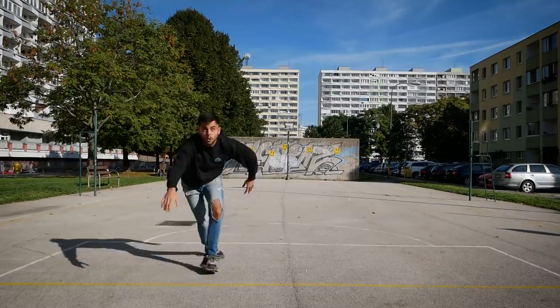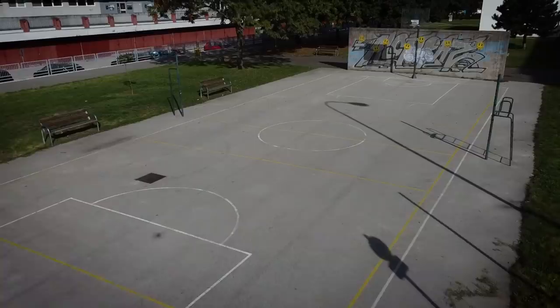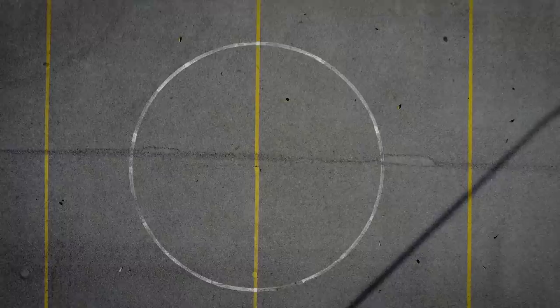Hello guys, my name is Doke and this is Petržalka, the biggest hut in Central Europe. And this is a basketball court that has been over here for ages. But right now, it's about to get a major improvement. Let me explain. That's right, this whole basketball court will be customized and I expect that it will be epic.